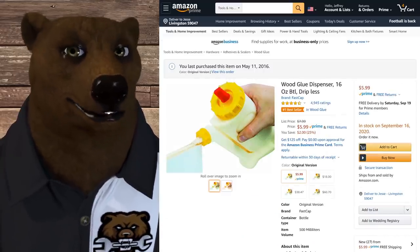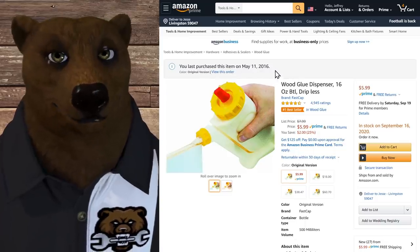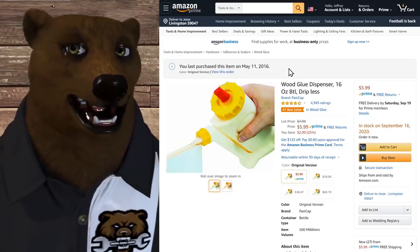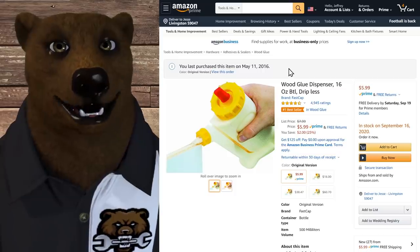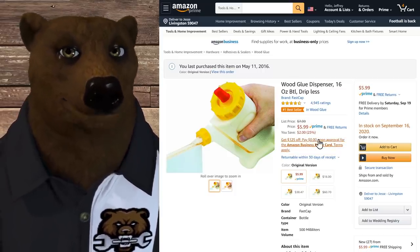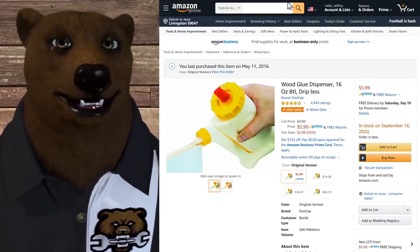All right. Speaking of glue bottles, we talked about this. I own this glue bottle. I purchased this back in 2016. If you do any glue ups, you've got to get one of these glue bottles. They're fantastic. And they're on sale right now. Normally $8, they're on sale for $6, so you're saving 25% off. That's good until the 16th, so you've got a couple days to jump on that one.